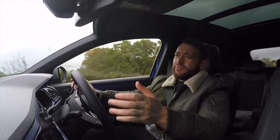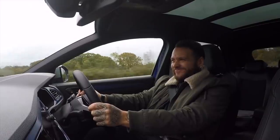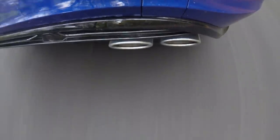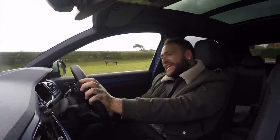We have a 60 limit down a B road. We put it in race mode. We put it in manual. Drop it into second. Good car. Really good car. It ticks every single box.